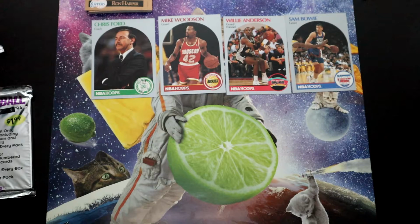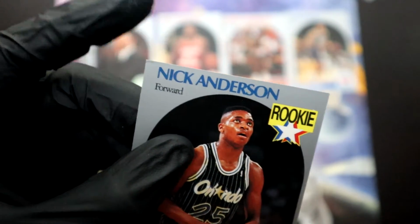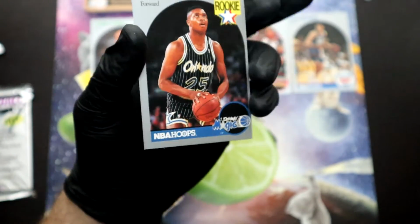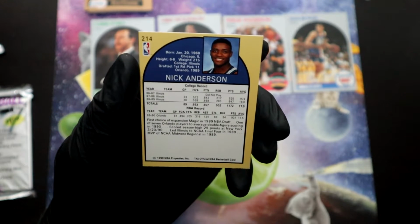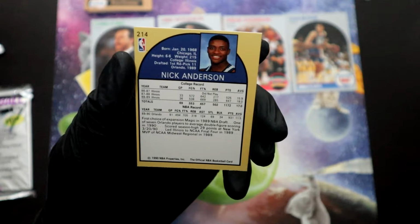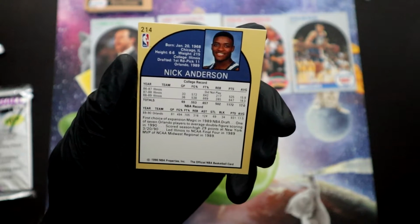I really wish some of these rookie cards weren't bent in the corner. A little ding right there. It's okay. Nick Anderson, rookie forward for the Magic. He was 6'6", 215. He's a first round pick to Orlando, pick 11, in 89.